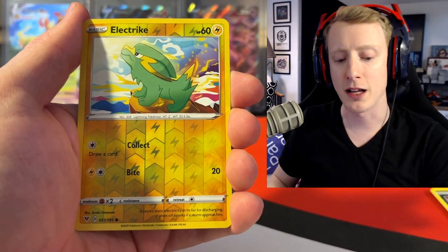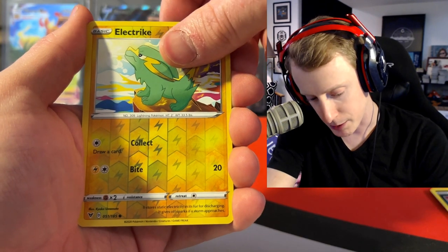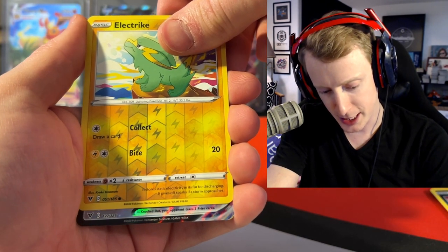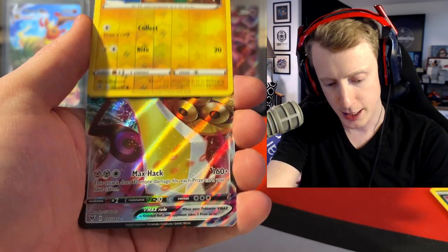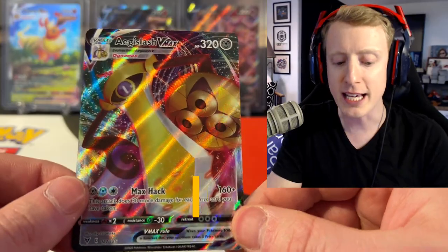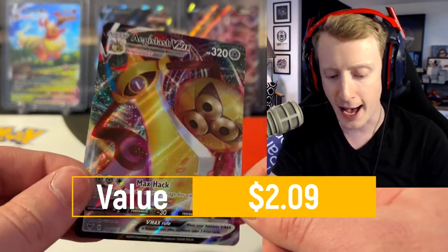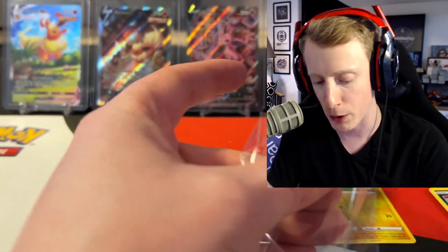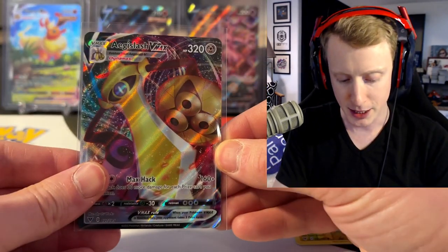A reverse Electrike into a... I think we got something, Bombers. What is this? Is that rainbow? I don't think that's rainbow, but it is a VMAX. It is a rainbow, chat. Oh no, it's not a rainbow. It gave me the vibes of a rainbow. The Aegislash VMAX. All right, off to a great start. I know I do have this card, so this will be a bonus for my breakers. But it's a good sign, man.